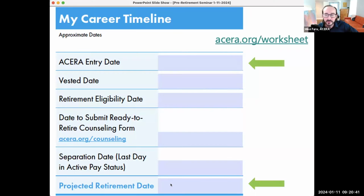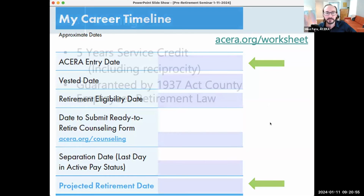Also, at this point, you can pencil in a projected retirement date if you happen to have one in mind. And I say pencil in because you might learn something during the webinar that might make you want to adjust that date a little bit. But, we'll see what happens.